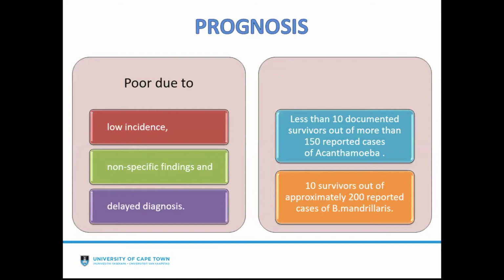Balamuthia mandrillaris has a very poor prognosis. The reason being a low incidence, non-specific findings, and delayed diagnosis. It is found in literature that less than 10 documented survivors out of 150 reported cases of acanthamoeba was noted, and for Balamuthia mandrillaris, 10 survivors out of 200 reported cases was noted in the US.